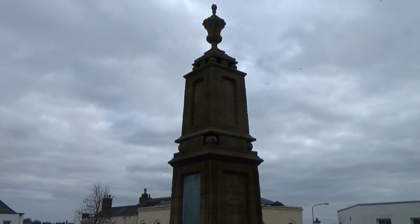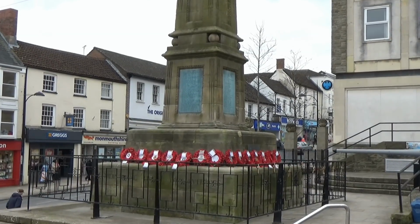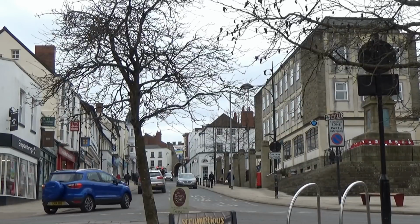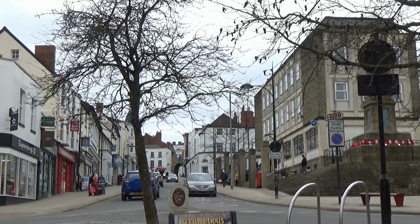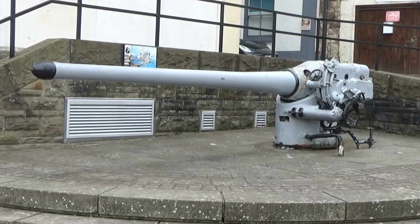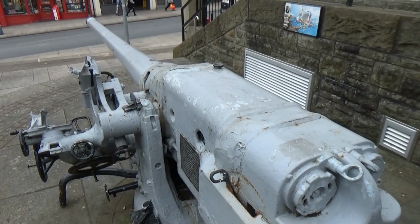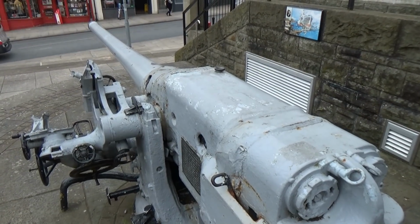Chepstow has a fine war memorial, a column bearing the names of its many victims of the Great War. But, unusually, it also commemorates the conflict with a German naval gun, which was procured from a captured German U-boat that was certainly active around the Welsh coast and the Bristol Channel, and which had inflicted enormous loss of life.